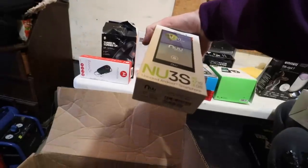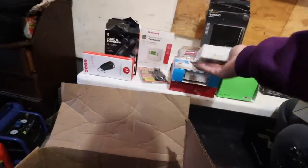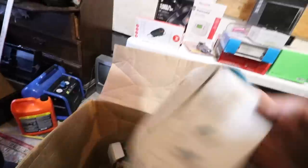Really nice. Try it. Unlocked Android smartphone. Damn, there's a lot of gold in here. This isn't one of those situations where they put the good stuff at the top because he wasn't trying to jerk us. You know what I mean?